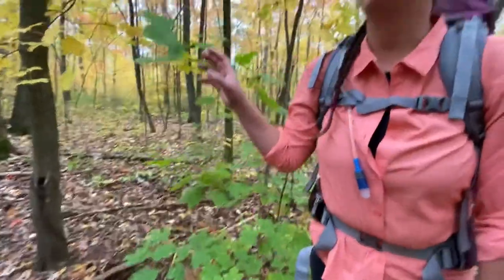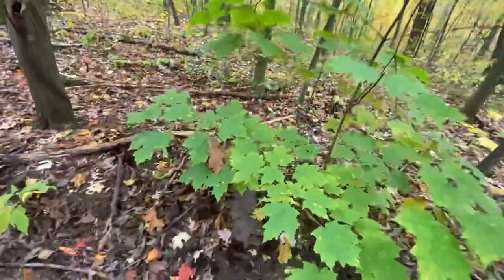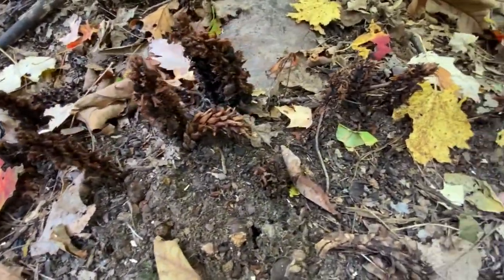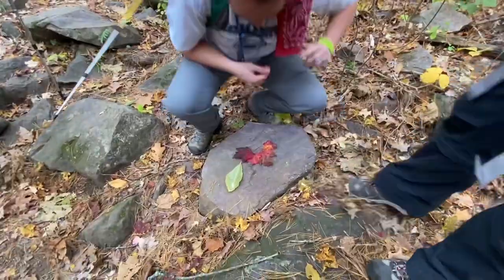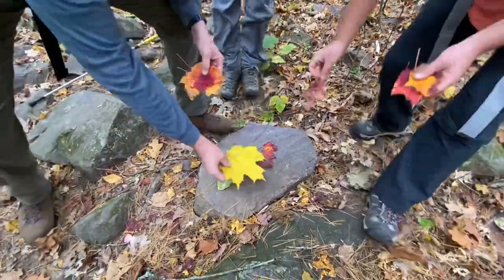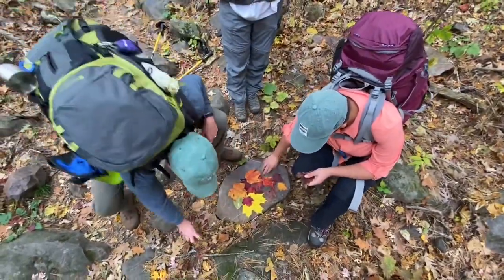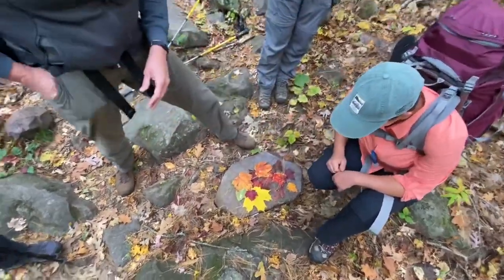And it doesn't have chlorophyll. So what's fungus mycelium? Parasitic, okay. Saprophytic. Fungus! Okay, so it's either living off the roots if it's parasitic, or living off of dead matter if it's saprophytic. We were having a great time, talking all things botany, geology, wildlife, you name it, topped off with this leaf collage.